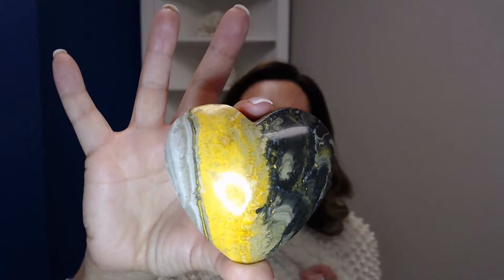Okay, so this next crystal can only be found in Australia, and it can only be found in a certain spot because it was formed because of volcanic matter. So that's why this one that I'm going to show you is just magical. So magical. All right, this one is called Bumblebee Jasper.